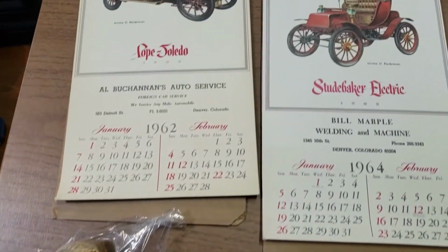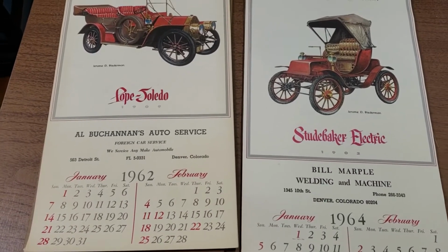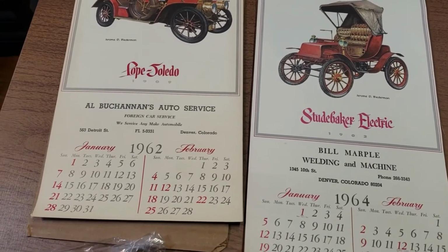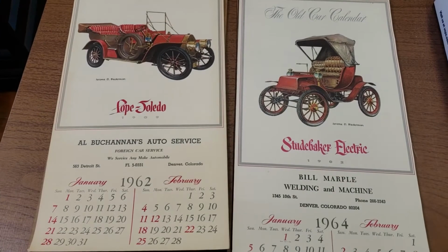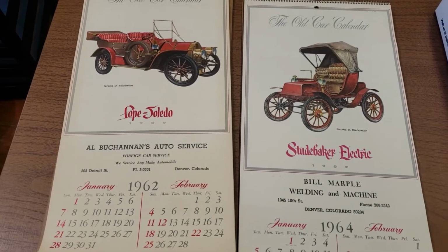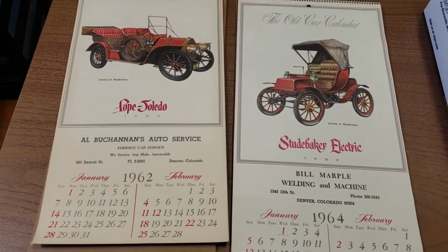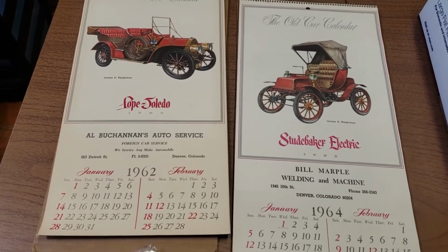Then we have these vintage calendars, have pages of antique cars, and it's from 1962 and 1964. And I paid about 10 cents for these in a lot of other calendars well over a year ago. These have been listed for 1 year and 3 months, and they've been on sale, and they finally sold for $11.97, and they're all in at $18.67.